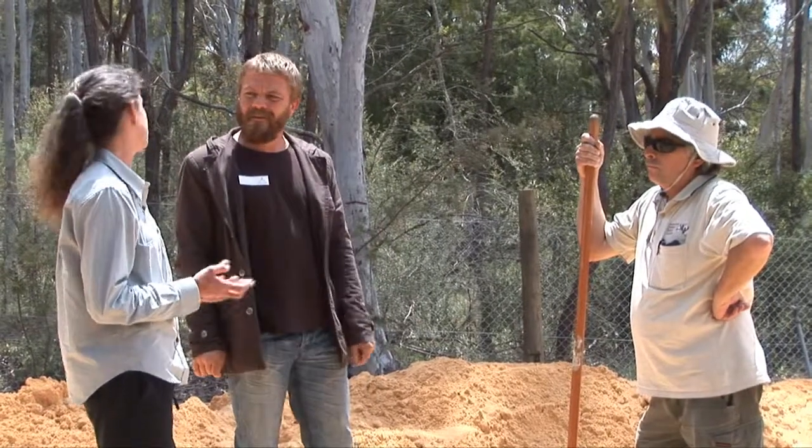I'm Nikki Tors from Greening Australia Capital Region. I'm a project manager looking at restoration projects and also monitoring and research. A lot of the projects we do are looking at restoration of the ground cover. So the understory species that once formed a common layer across the grasslands and grassy woodlands of our region.